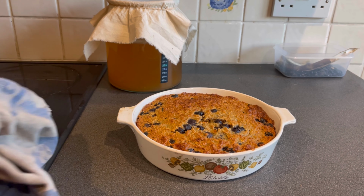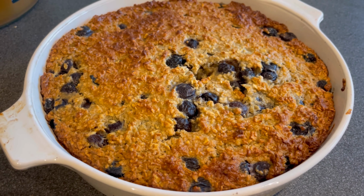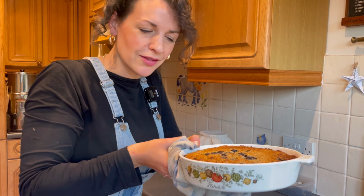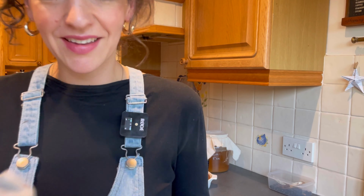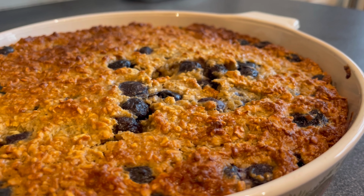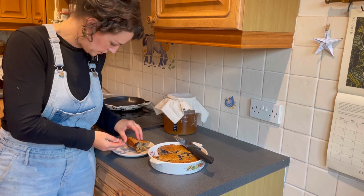Depending on the dish and how deep it is, it's going to take different amounts of time, but we're looking for it to be golden brown on top and just springy to the touch all the way across. A yummy baked blueberry oatmeal ready to load up with whatever we want to load it up with. This really is one of my personal favorite breakfasts, and you can serve it straight from the pan like that. Warm it is delicious, or cool it, slice it, and store it in the fridge or freezer.